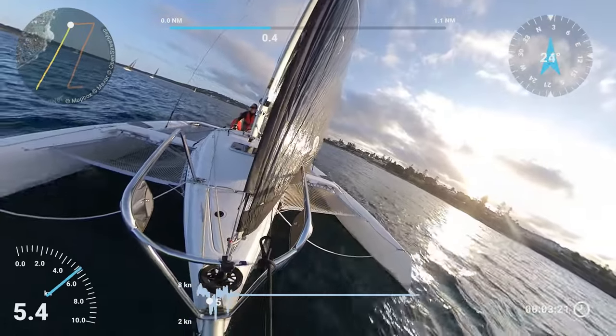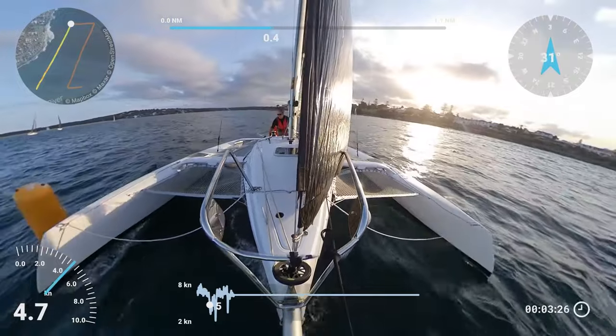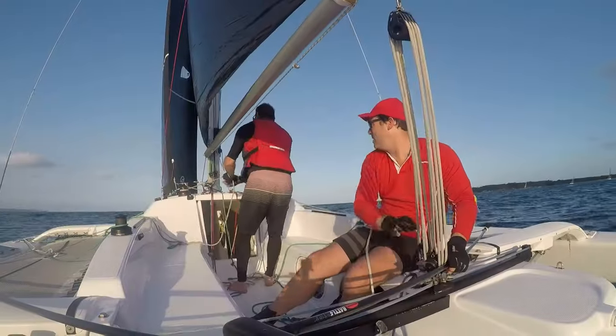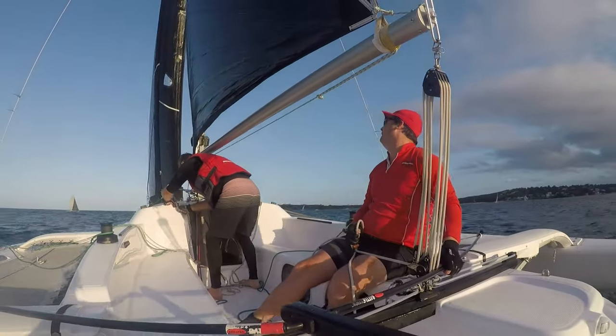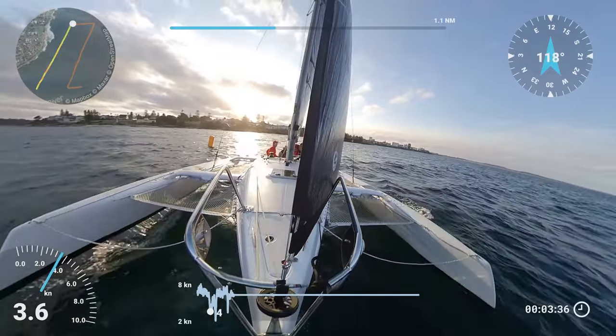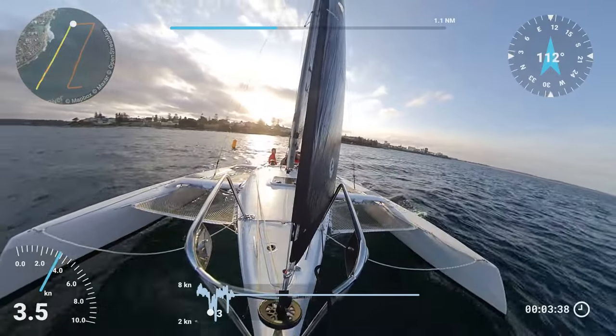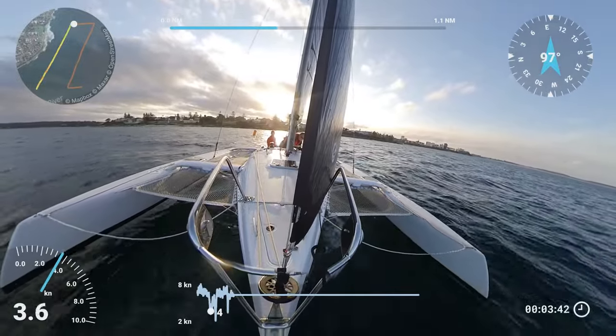To our first mark rounding, so we come from a beam reach onto the boards. So you can see we've slowed down a bit here now. We've got a little bit of oncoming chop and an outgoing tide. So wind against tide, and a little bit of chop to slow us down there. So we need to put a bit of drive into the sails. It takes us a while to get going again there.